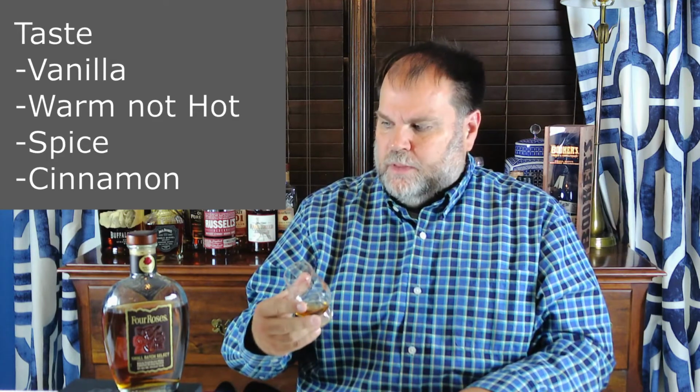That vanilla carries through. It's got some spice in there though. Also, not overpowering at all. Doesn't go down hot. Actually goes down not hot at all. So that would be a really good bourbon for somebody who doesn't like how hot bourbons can be. Well, the maple carries through on the taste so much.